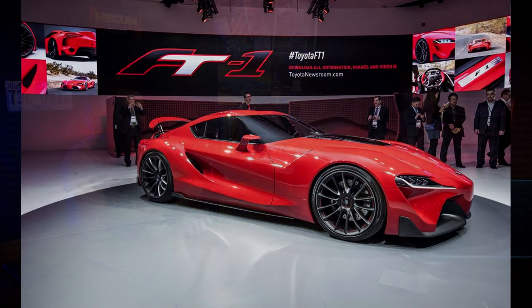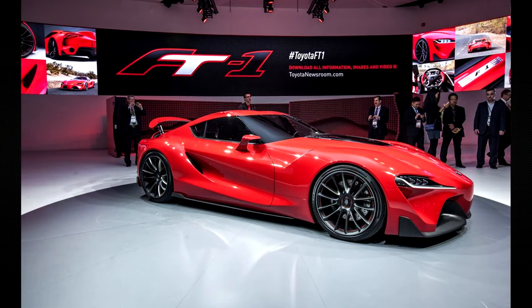Do you hear him? He's going at it. Spade's playing with a bottle cap. You like that, buddy? Now, did you ever hear about the Toyota FT1? It was the original Supra concept. Now, pull up that. Now that is what the Supra should have looked like. The Supra was supposed to come back originally. I remember this. A lot of people remember it. It was big news, and then it never happened.